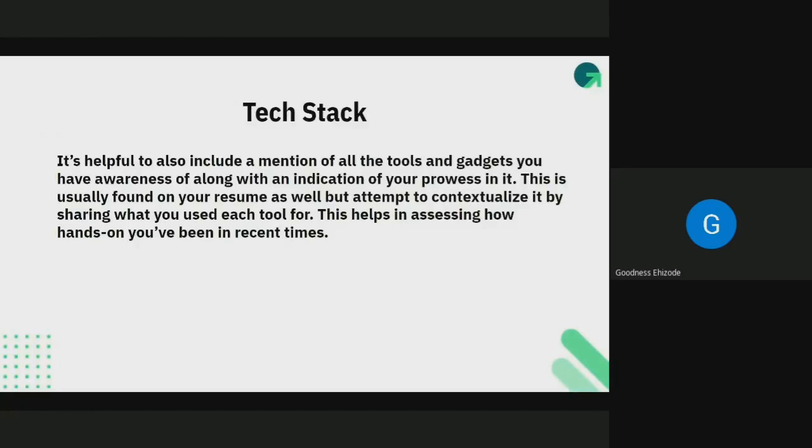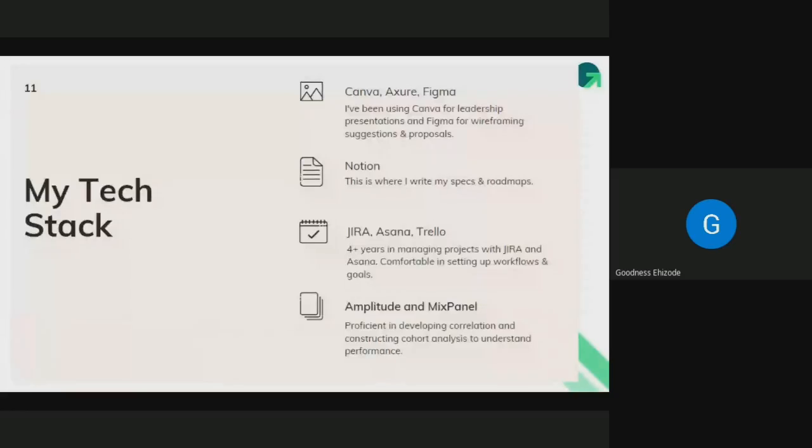So for example, Canva, Azure, Figma, I've been using it for leadership presentations, Figma for wireframing, suggestions and proposals, right? Notion is where I write my specs and roadmaps. Jira, Asana, Trello, for managing projects with Jira and Asana, comfortable in setting up workflows and goals. Amplitude and Mixpanel, proficient in developing correlation, constructing cohort analysis to understand performance. Big query, I use it to measure metrics. I use it to analyze performance. So yeah, you see that I do not say I use Node.js or any other coding language.